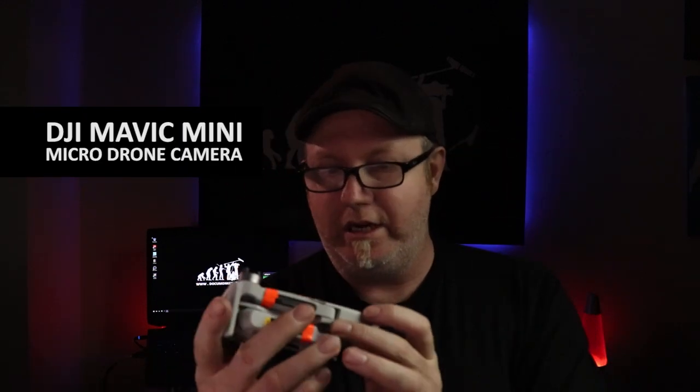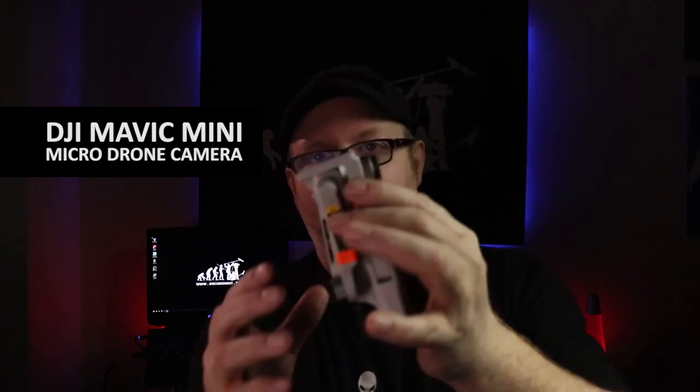I just discovered recently that Mavic had introduced this little bad boy right here. A lot of other people say it fits into your pocket. I guess it would if you wanted to bend the propellers. But generally, this thing is about the size of a phone, maybe a little thicker. And as you see, it folds out here.